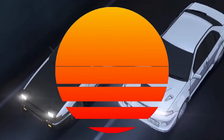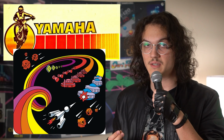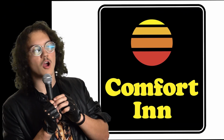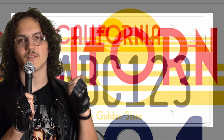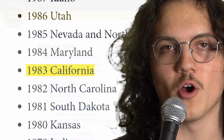Now, as for the Sun, we can trace that one all the way back to the 70s. That being the general idea of breaking up a single shape into multiple sized pieces. You can see the resemblances in all sorts of media from that era. I haven't been able to find a singular use of a setting sun with these lines that I can point to as the definitive proto-Outrun sun, but if I had to guess, the two oldest examples of this type of style are probably the original Comfort Inn logo from 1982 to 2004, and the award-winning California license plate from 1982 to 1987. I had no idea they gave awards for stuff like that, but go off, I guess.